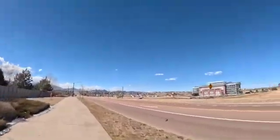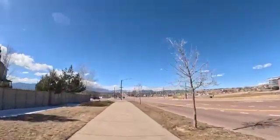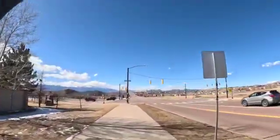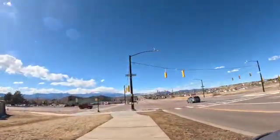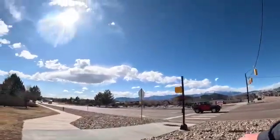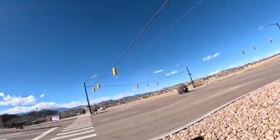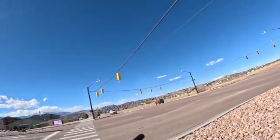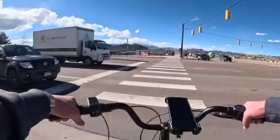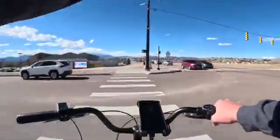So fire station here. That's probably that fire truck that almost ran us over back there. So we've got the fire station, a lot of communities here. This will be sort of the Stetson Hills area. Hit this crosswalk here, and again, we like to speed these up. 1, 2, 3, and we're off. So we've got the crosswalk light. Again, try not to get blasted by a car.